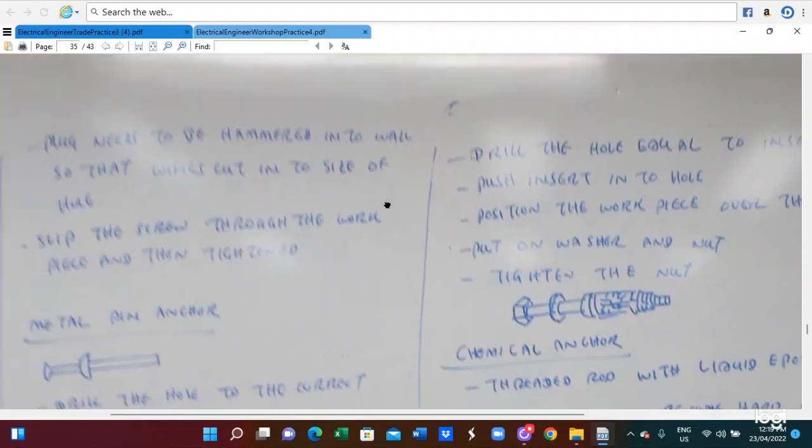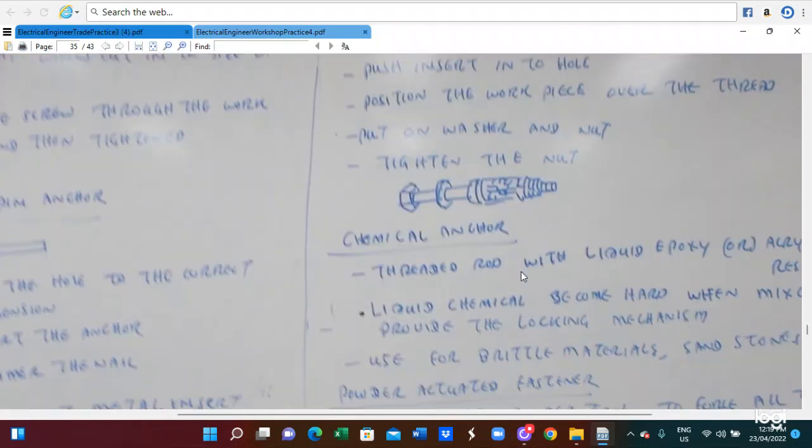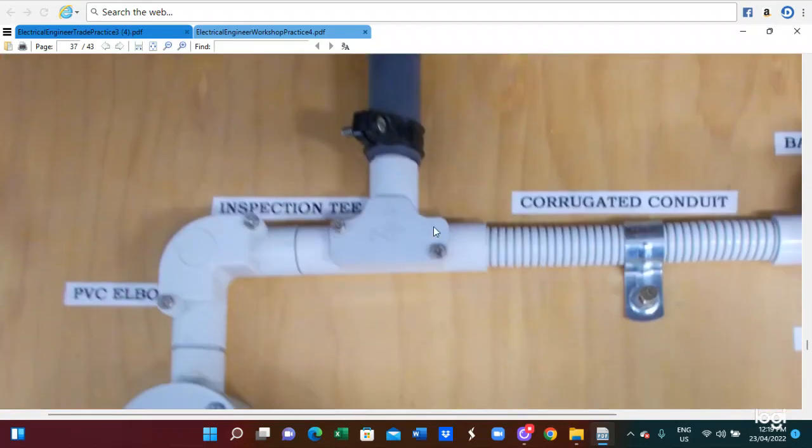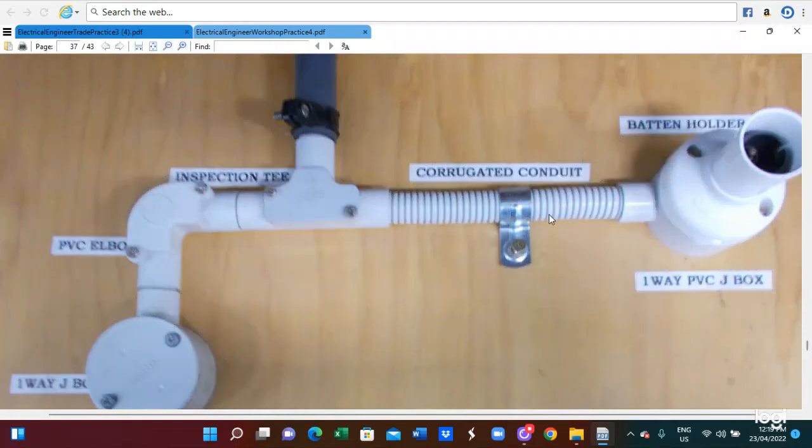So this is the kind of MIMS cable and the angle fish. So this is the diagram. This diagram shows the fishing on the boat, electrical boat. We use the fishing angle. So this is for the configuration. This is for the batten holder, corrugated conduit inspection, PVC, and also the one-way switch. This is for the one-way PVC junction box.